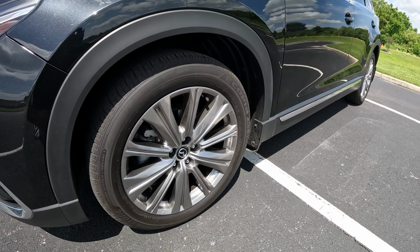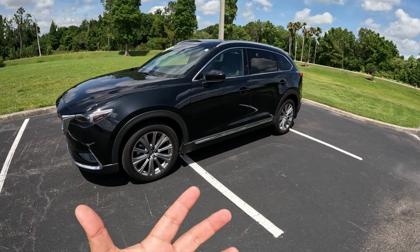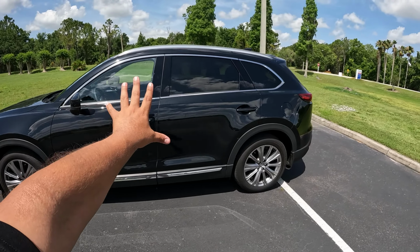This is basically not a performance SUV, but obviously Mazda is known to put a little bit more of a sporty suspension in whatever SUV they have, so that's basically what they're known for. But really nice. Love the way the wheels look, the way everything on this Mazda is.